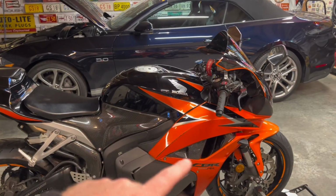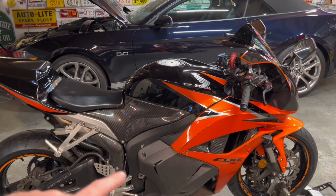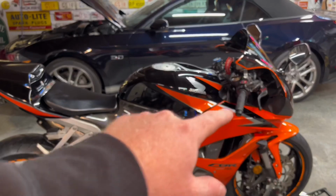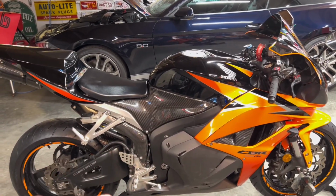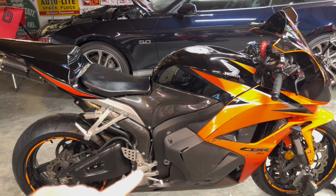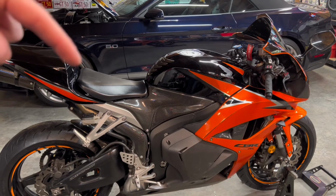It is, however, I think the most comfortable 600cc. You're a lot more upright with the raised bars. Rear sets are in a lot more, you could say, casual position compared to the R6's, where those ones are further back. My main gripe about this is just the seat.